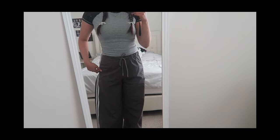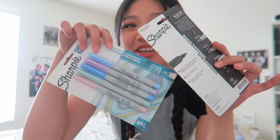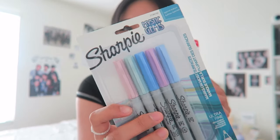Here is the outfit, gray striped. I don't even know what these are called. Short sleeve baseball tee of gray and black. I'm gonna go to the library at school to study for my test that's on Wednesday. Evelyn got me some Sharpies, new ones. These are so pretty.